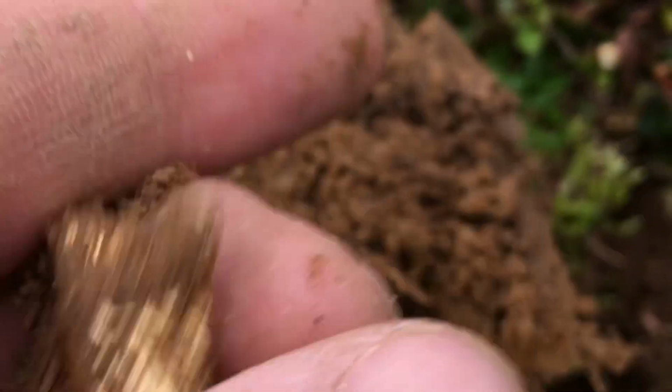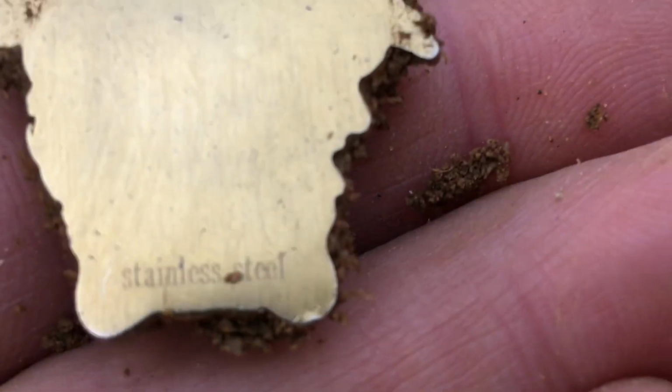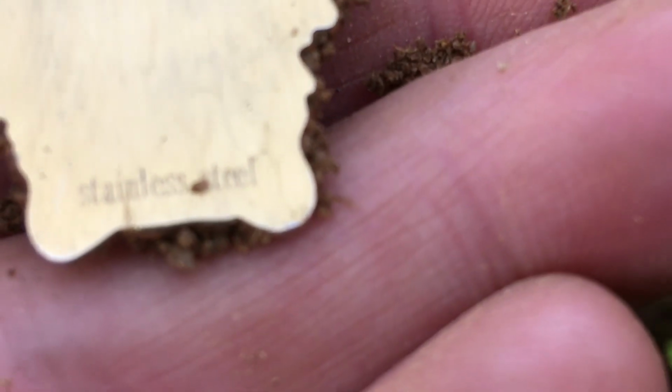It's looking really nice here. And look at the back here. Let me wipe it off and see if there's any. Oh, I see a marking. Not sure what that says. Oh, does that say stainless? Please don't say stainless. Stainless steel.